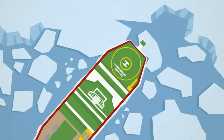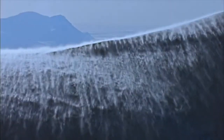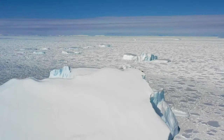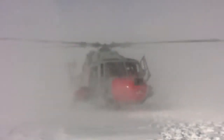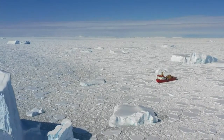Can go into the ice, can take the moon pool that enables us to put equipment into the water, even when we've got ice all surrounding the vessel. This ship represents an opportunity to go to places that we've never been able to go to before, places that are too extreme for our current capabilities. The very deepest parts of the ocean, the iciest parts of Antarctica, the most remote places that most ships couldn't get to and work in with the amount of fuel they carry.